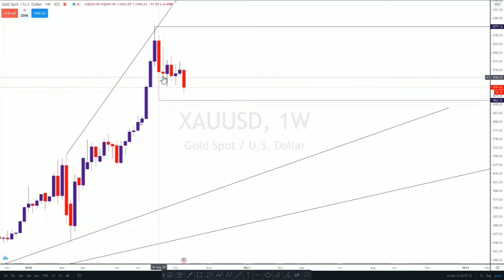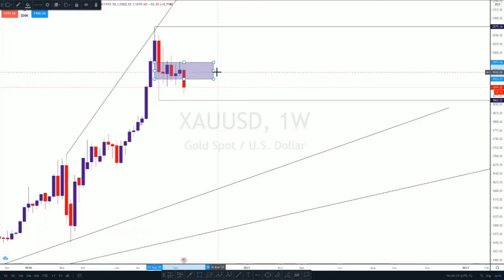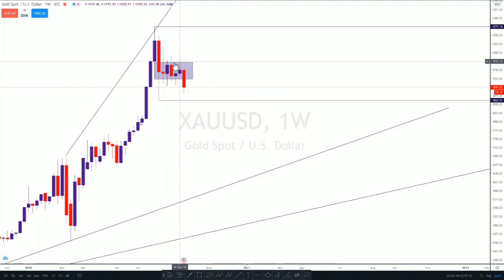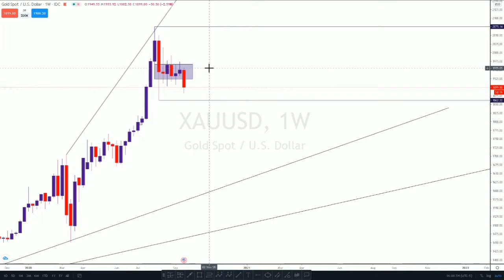Now, what happened is we've been seeing a lot of ranging, so the price is practically just moving within this range. If we were to use the rectangle tool and mark the levels between which it was ranging, we can clearly see that it has been doing some form of ranging. Within the limits of this rectangle, price is practically just ranging, going above or below and closing within this range of prices.